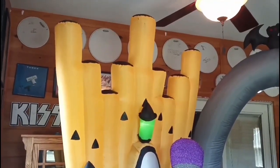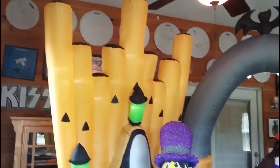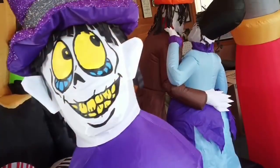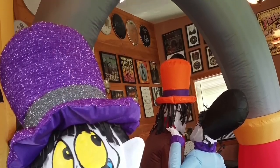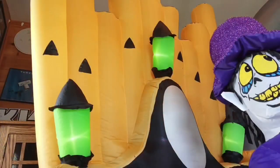Here is a prototype organ inflatable that was going to be sold at Lowe's in 2014, but unfortunately this one got canceled. Here are some more clips of some of my organs.